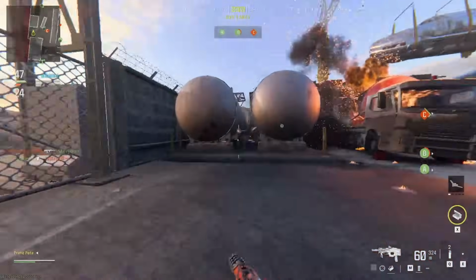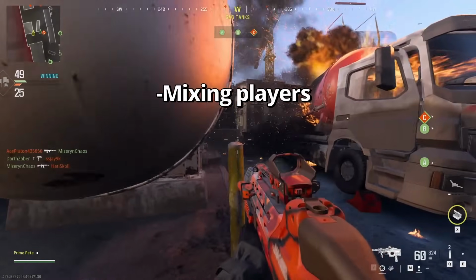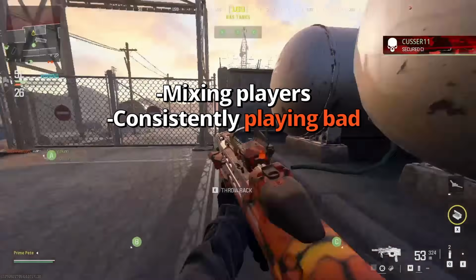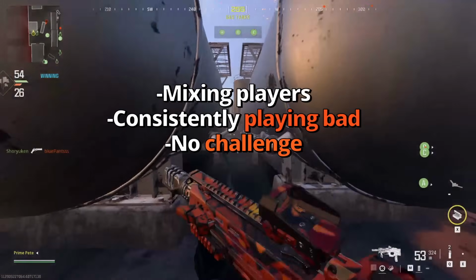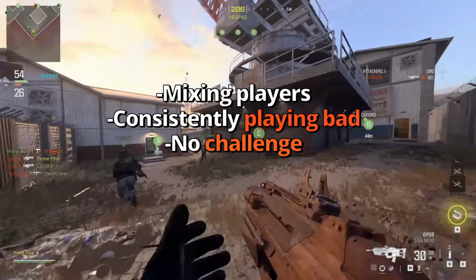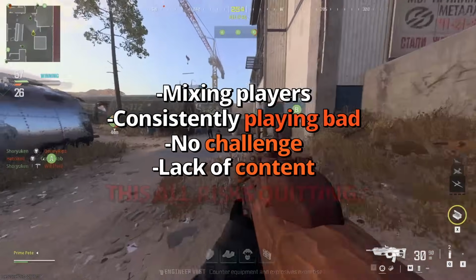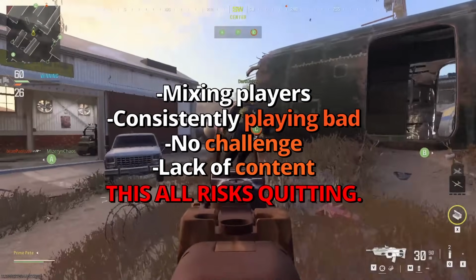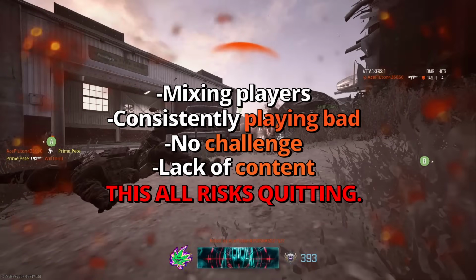If they mix bad players with good players, they potentially risk the bad players quitting and not buying microtransactions. If players consistently perform poorly, it risks them quitting and not buying microtransactions. If players don't have enough of a challenge to the point where it's boring, they risk quitting and they risk not buying microtransactions. If there isn't enough content in a season, they risk quitting and not buying microtransactions. Everything risks quitting, which then risks not buying microtransactions. And the Call of Duty team is actively trying to make the game behave in such a way that gives us the least chance of quitting.